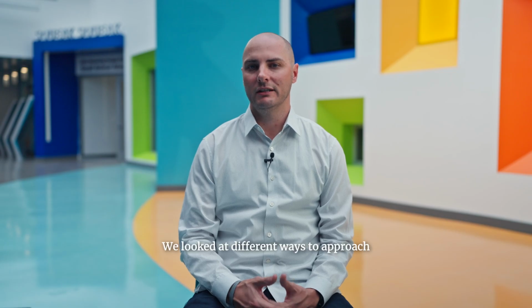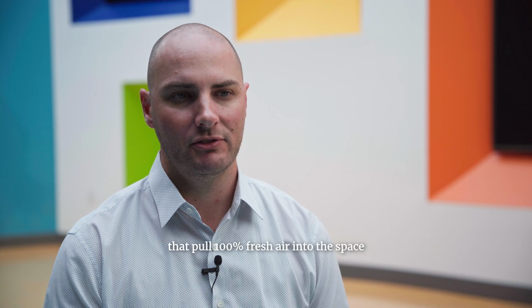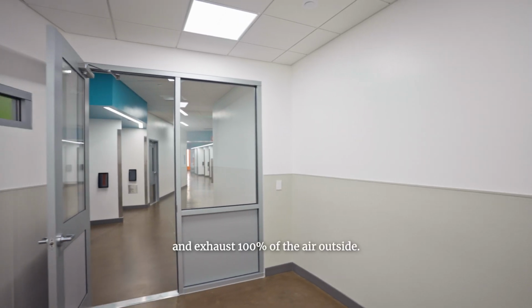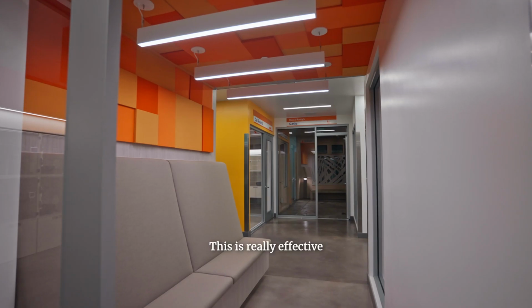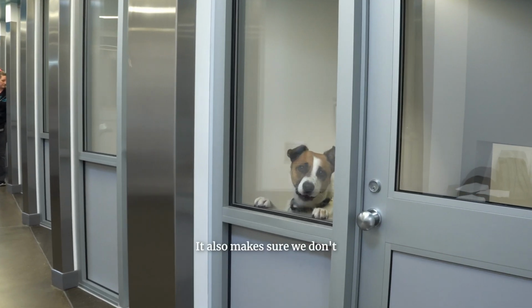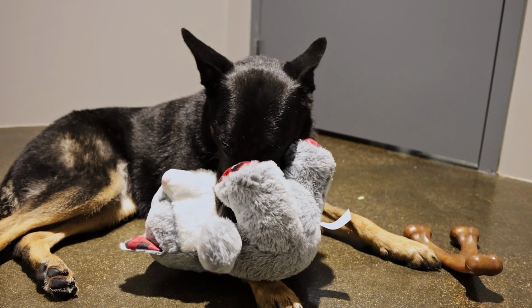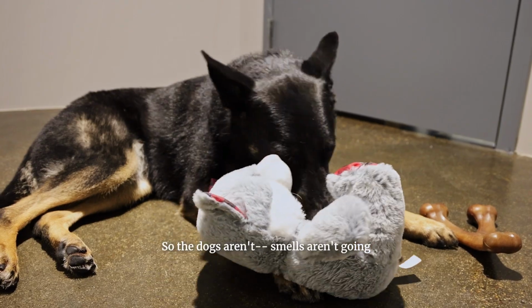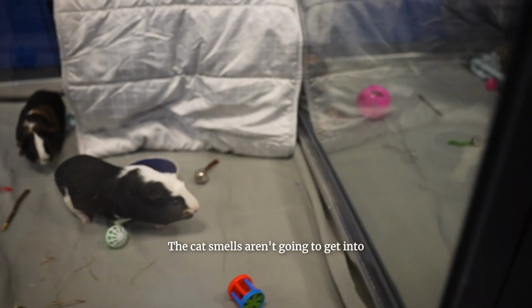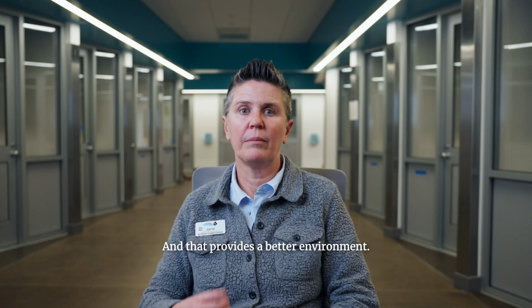We looked at different ways to approach the mechanical systems. We ended up going with 100% outside air units that pull 100% fresh air into the space and exhaust 100% of the air outside. This is really effective for disease control and animal welfare. It also makes sure we don't have transfer of acoustics between different spaces. Those systems are all separate systems, so the smells aren't going to get into the small animal area, the cat smells aren't going to get into dogs, and vice versa, and that provides a better environment.